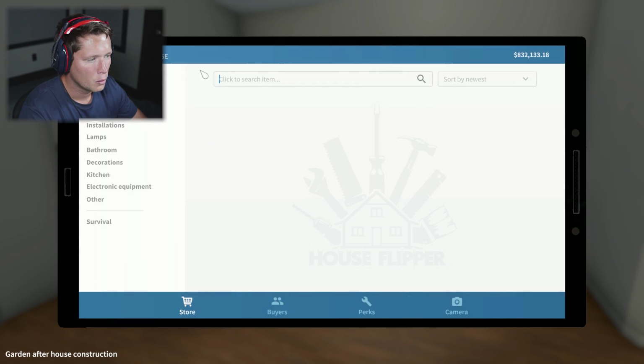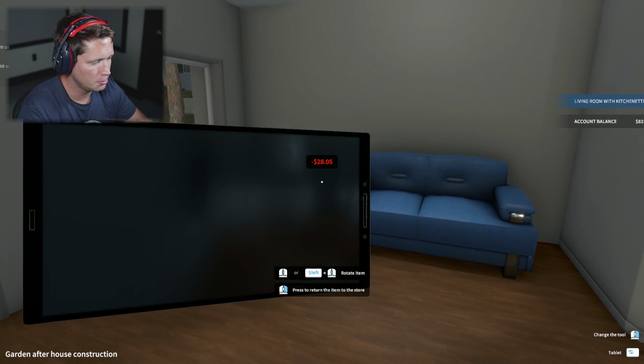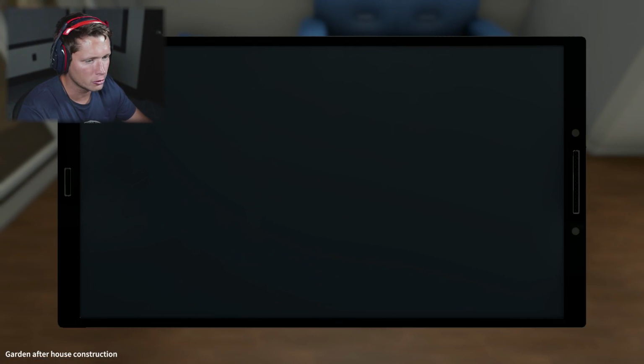We're gonna do that. We're gonna go for a poof next to it. Gonna go with the blue poof. Doesn't fully match, but it's pretty close. So we've got that in a little love sack. Definitely gonna have a little coffee table here.